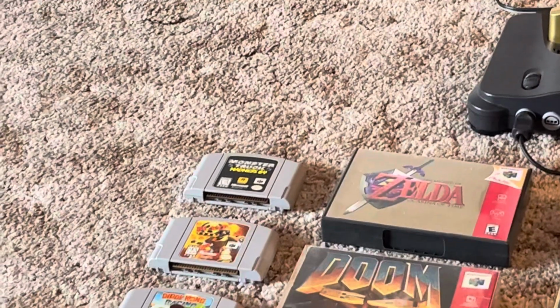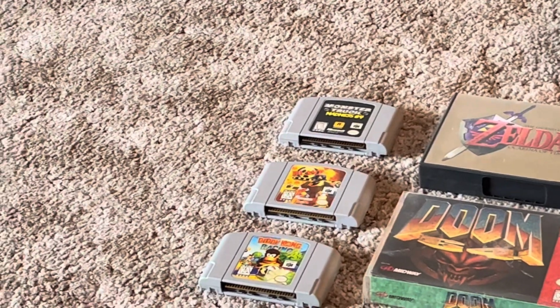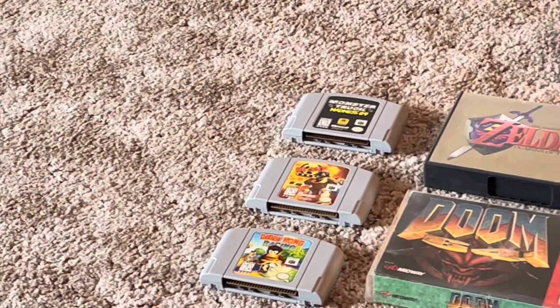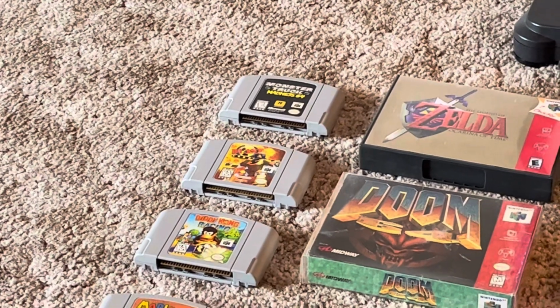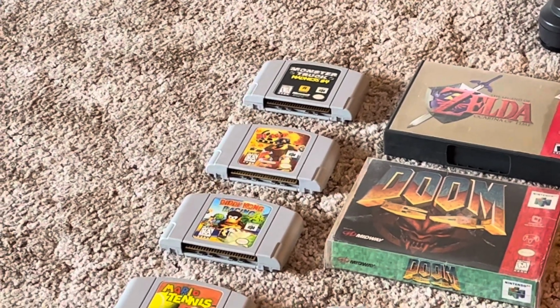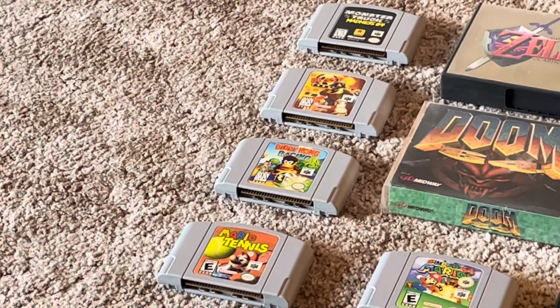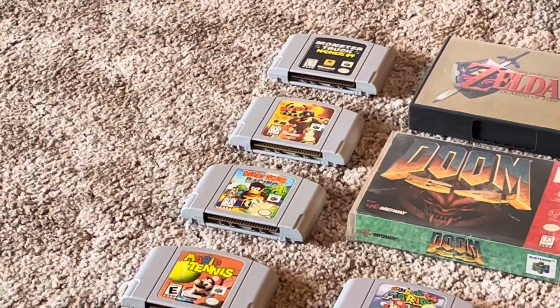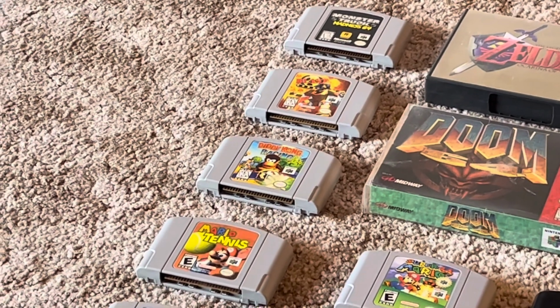I'll go up here a bit. Here we have Monster Truck Madness 64. It's just a silly game. I mean, it's just big trucks and bouncing around, but it's a lot of fun. Blast Corps. That's fun too. It's a unique game for Nintendo 64. Just going around wreaking havoc.